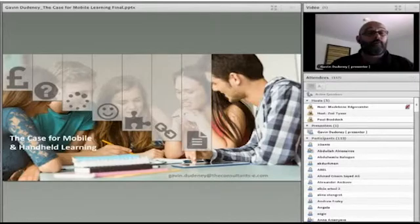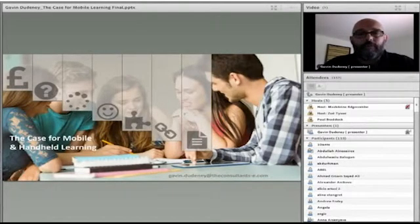Many older phones and ordinary phones have lots of affordances which are incredibly useful in language teaching, or in teaching in general. And for the last four reasons, I'd like to look at those affordances.